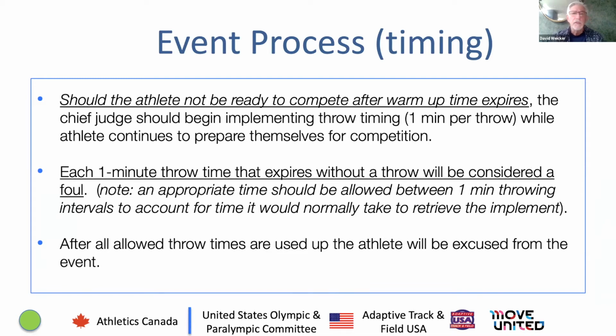Okay, and in terms of timing, should the athlete not be ready to compete after warm-ups, then as I was just mentioning, the clock starts for the first throw and the athlete continues to prepare themselves for competition. They cannot have any warm-up throws after that if they miss their 4 minute or 5 minute period. And each 1 minute throw time that expires without a throw will be considered a foul or a failure and marked on the field sheet as such.